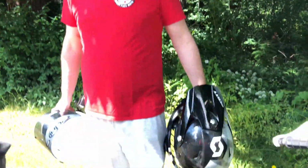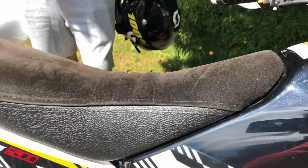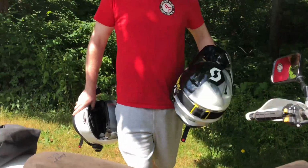I think there's a bunch of memory foam. It's suede, so there's not a lot of movement on it. It's real nice. It forces you more forward than the stock seat too, which is nice. Yeah, it puts you in more of an aggressive position. Very cool.